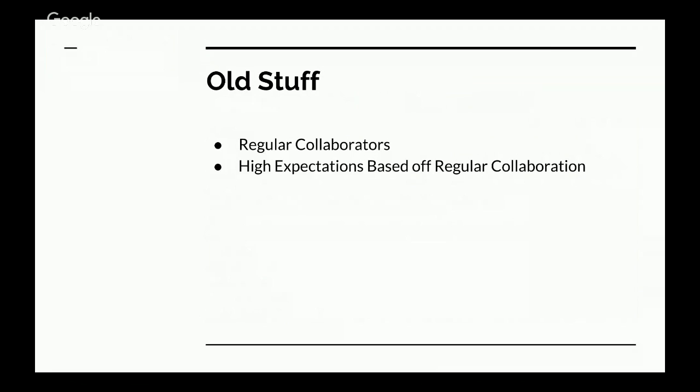So let's start with the stuff that at the start of the project was known, kind of old hand stuff. We're regular collaborators with this design agency. We do probably 6 to 8 different projects with them a year, ranging from $100,000 engagements all the way up to multi-million-dollar engagements. So we've worked with them at all different levels of projects, and they've seen pretty regularly that we deliver really high-quality software, and we know that they deliver very innovative designs. And so with that in mind, this collaboration really started off with very, very high expectations of one another based on our shared work experience.